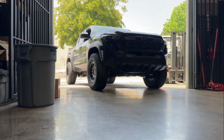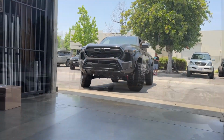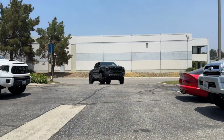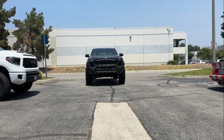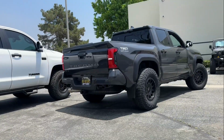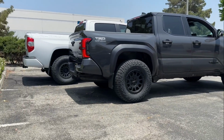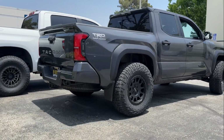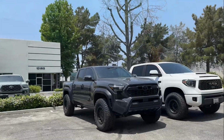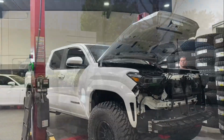With a lift like this on the 24 Tacomas, you can easily clear a 285/75/17 tire if you properly spec out the wheels. One of the many things that Toyota did right on the 4th gen is that they made it a lot easier for us to fit larger tires. You can fit a 285/70/17 tire on a stock Tacoma these days. The 3rd gens needed a lift just to do that. You can easily fit 35s, and you can also fit 37s with a little bit more modifications.